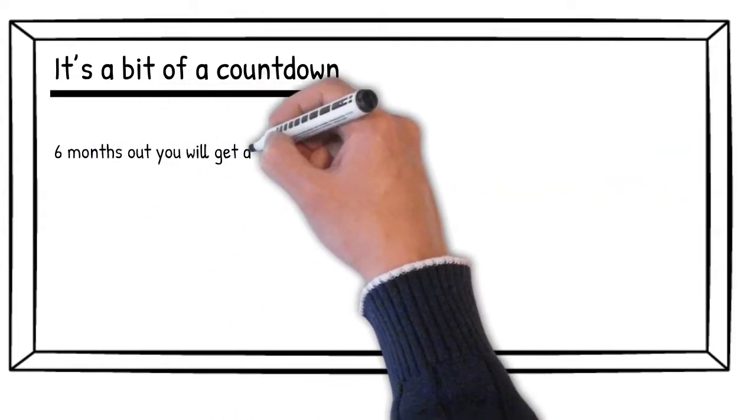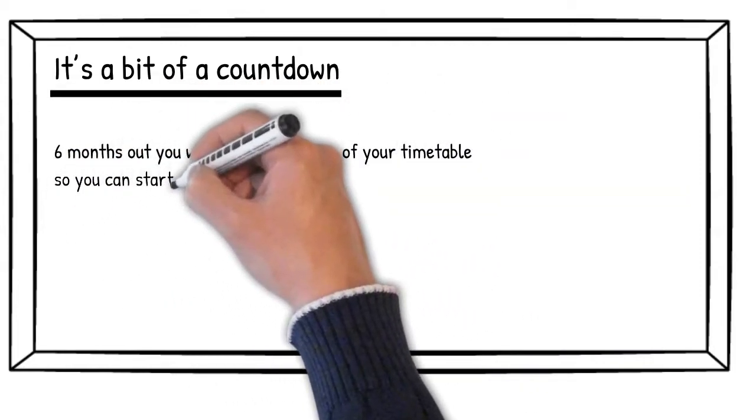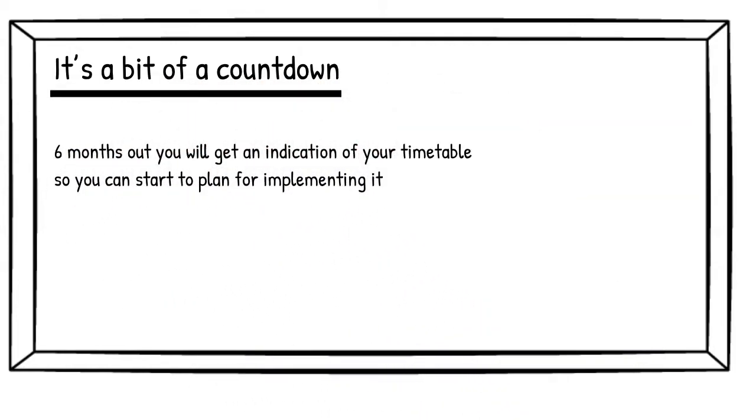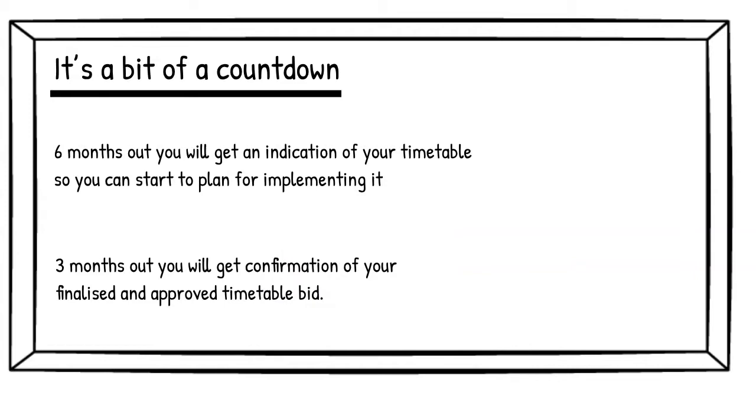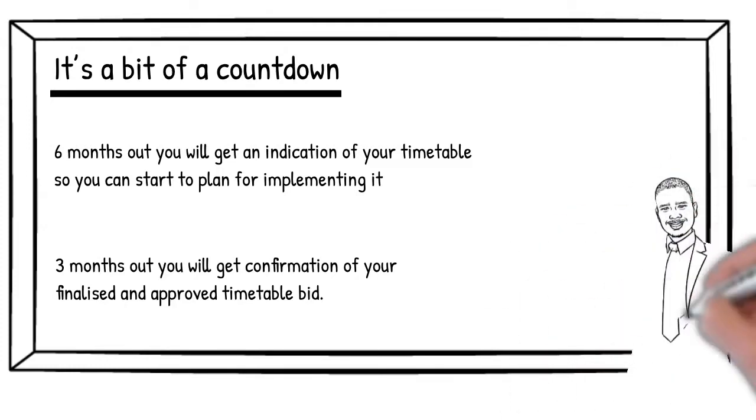6 months out, you get an indication of your timetable so that you can start to plan for implementing it. 3 months out, you'll get confirmation of your finalized and approved timetable bid. This is a rolling process, which takes place and the timetable changes are implemented every May and December.